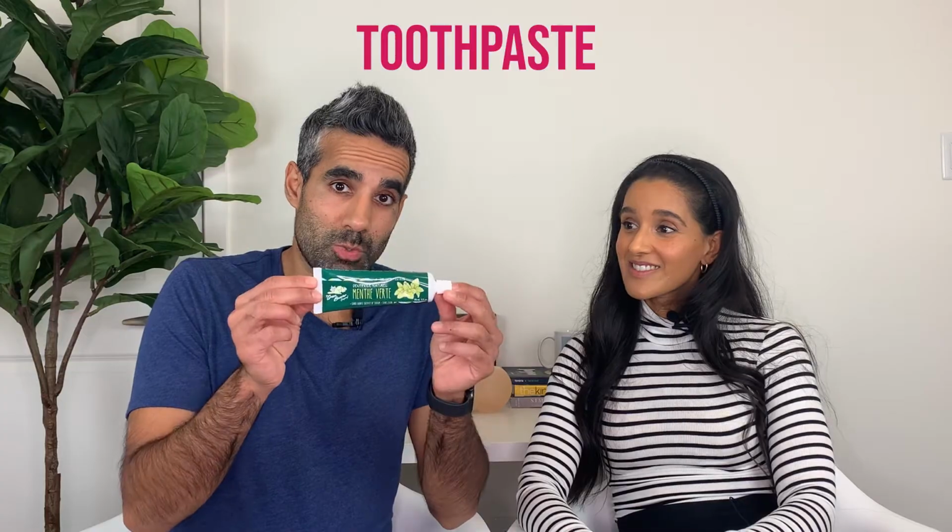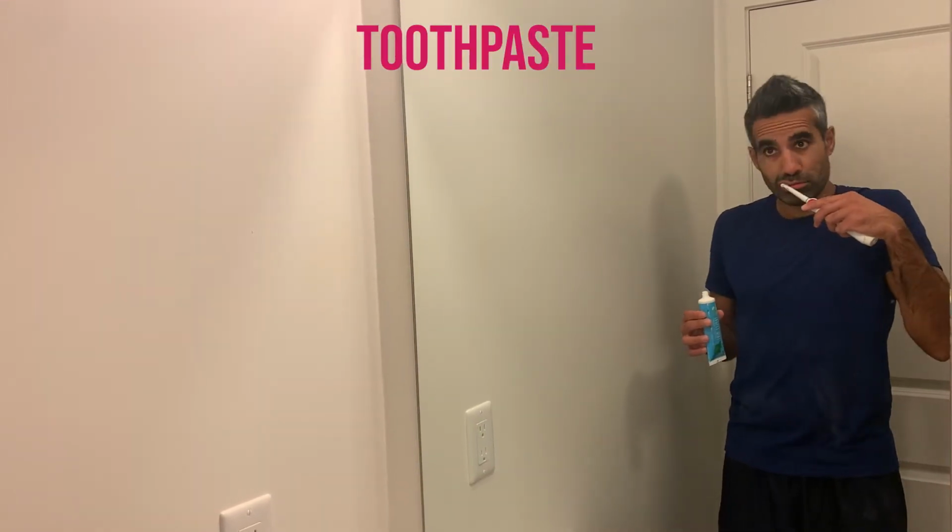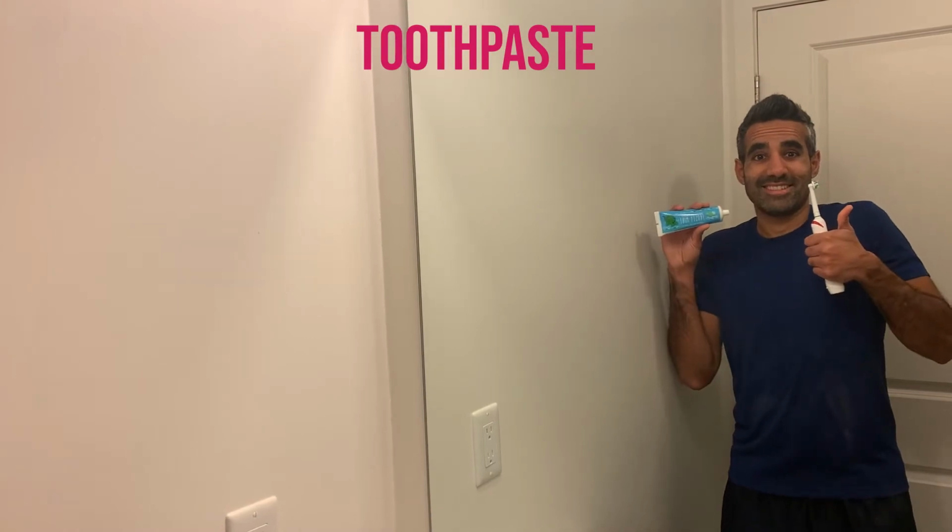So the next product we're going to show you is our toothpaste. This toothpaste is made by a company called Green Beaver, which is a Canadian company. We love it. They come in multiple different flavors. Quick note, when you do switch to a natural toothpaste, they don't foam as much.